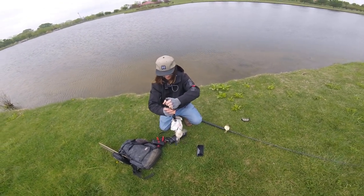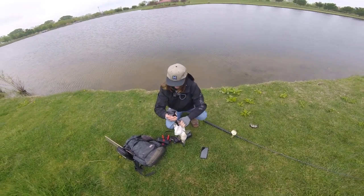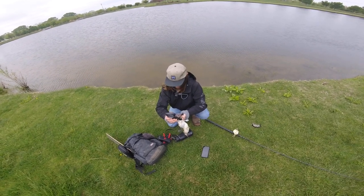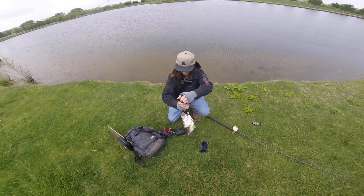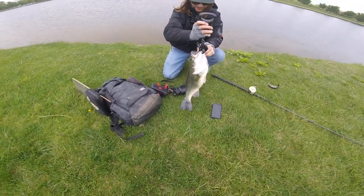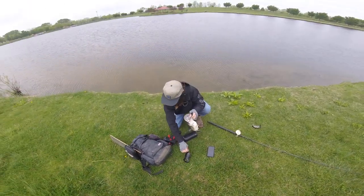Saying 4 pounds 12 ounces. 4 pounds 12. We'll zero it out one more time and let her hang. Yep. Oh, just look at that guy. Just look at that. Beautiful. Beautiful. 4 pound 12 ounces. Congratulations, man. Thank you, buddy.